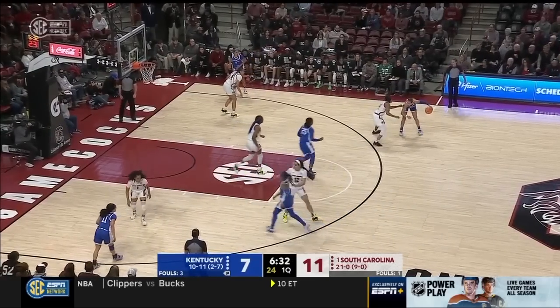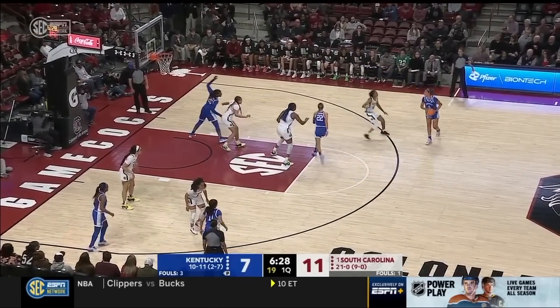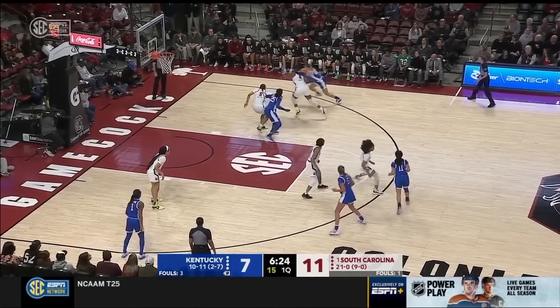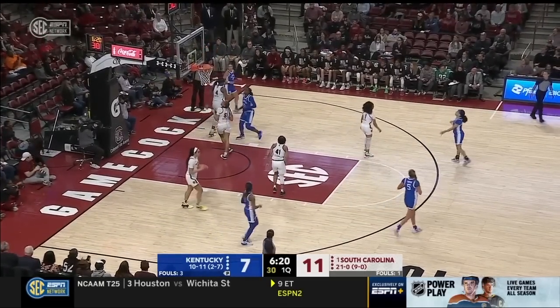Keys for Kentucky. She circled her team up and said, transition offense. Push, push, push. But the biggest thing Kyra pointed out was the mentality. She said you cannot back down, to bring that toughness. And they all, in blue, they bought in. They said they're all about it.